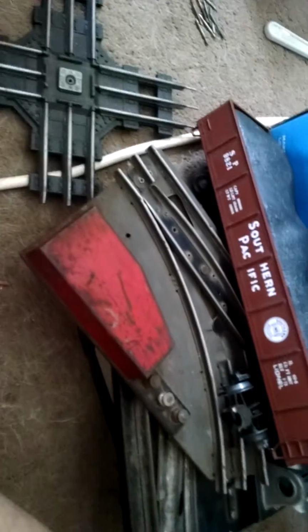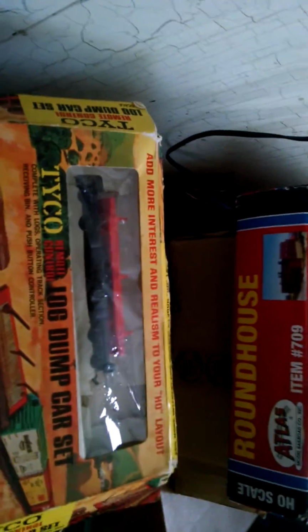A nice Lionel Made in America gondola, and a Walthers crossing, O27 Walthers crossing, O-gauge crossing, and it's all here. There's all the stuff right here for it, even the paperwork and directions, and got a few little things here and there, like this here. It didn't come with everything in it, so I have most of this stuff here.